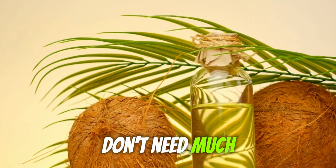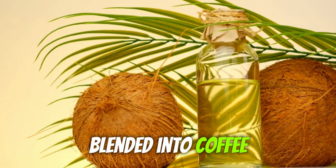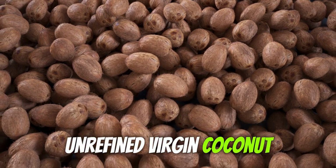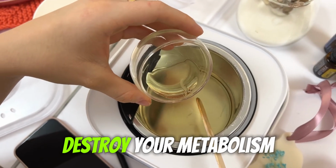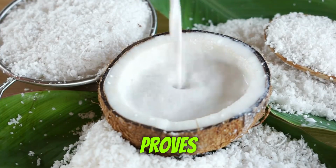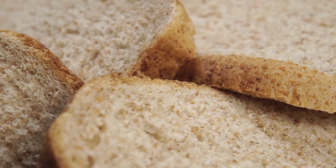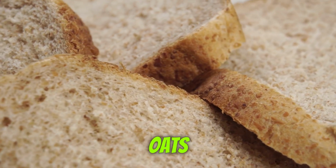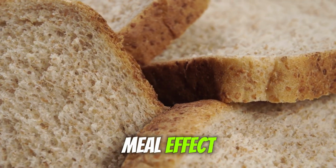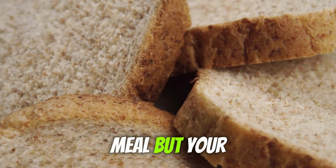You don't need much, just 1 to 2 tablespoons daily as your cooking oil, blended into coffee or used in baking. Quality matters, so look for unrefined virgin coconut oil. Think all carbs destroy your metabolism? Think again. Our next metabolism booster proves not all carbs are created equal. 9. Whole grains. The fiber in whole grains like oats, brown rice, and quinoa creates what nutritionists call the second meal effect. They improve how your body metabolizes not just that meal, but your next meal too.